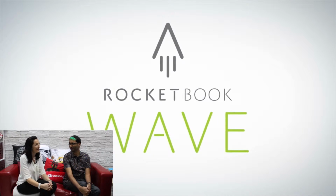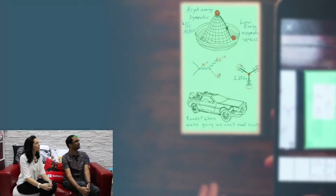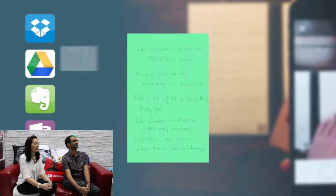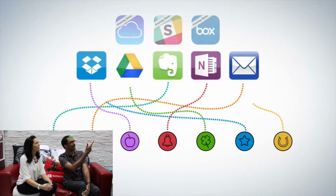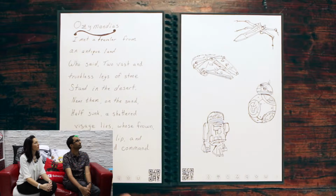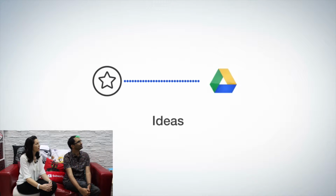With the Wave Notebook and the Rocketbook app, you instantly blast your notes into the cloud using your mobile device. In a fraction of a second, Rocketbook machine vision scans, enhances, and sends each page to the specific destination they belong on the cloud services you already use. Each Wave Notebook page has 7 symbols. Set up the Rocketbook app to assign each symbol to a location within Dropbox, Google Docs, Evernote, OneNote, or simply to your email inbox. Let's see how Jake has his setup. He marks the diamond symbol, and the Rocketbook app sends the notes to his customer meetings notes in Evernote. When he's brainstorming, he marks the star symbol, which he decided are for the notes that belong in his ideas folder in Google Docs.